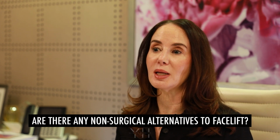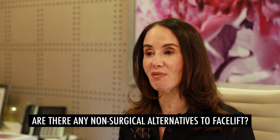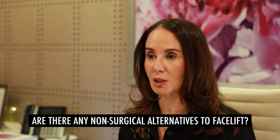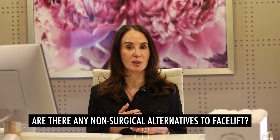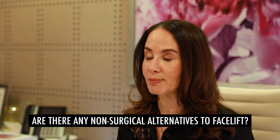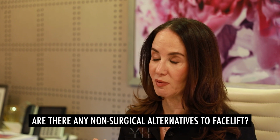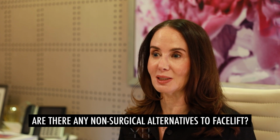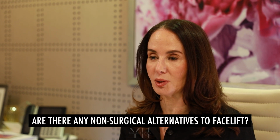Moving up from there, we have many of our energy-based devices, of which I have done a lot of research and offer the most effective and safe technologies here in my office. What are some of those technologies? For instance, SoftWave is a great possibility. It has absolutely no downtime and uses ultrasound technology. Microneedling with radio frequency. Some common brands are Morpheus, Exion, which I was one of the investigators for, that allow for skin tightening and improvement of skin texture and can be used all over the face, neck, and jawline to get a tighter result.